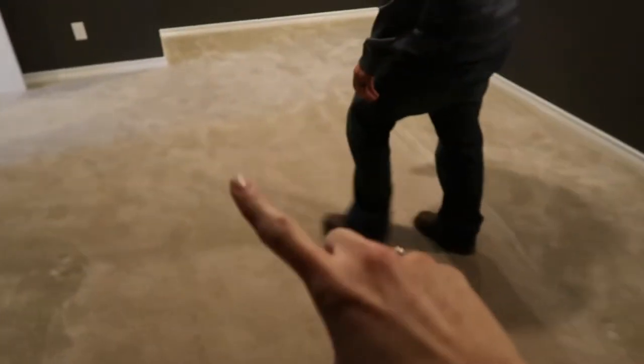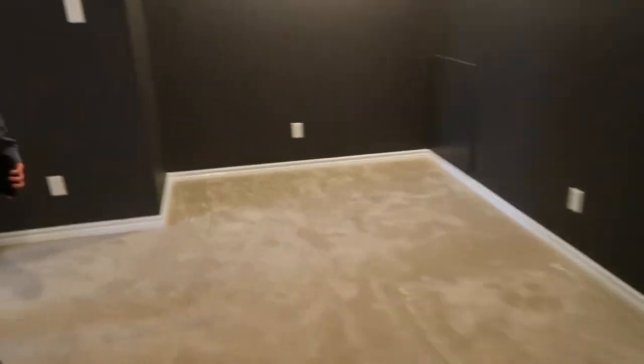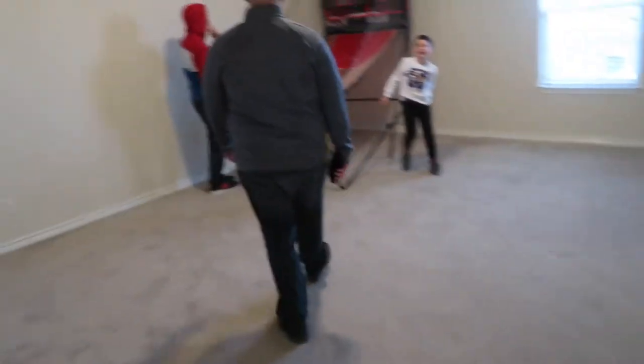So this is the theater room. Pretty awesome. Probably gonna get some theater seats, popcorn machine, something. So this is when you first walk up the stairs. We are super excited about this place.